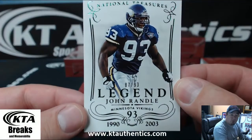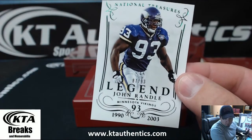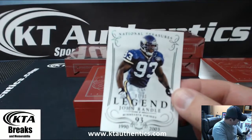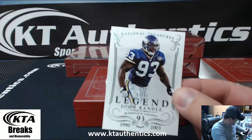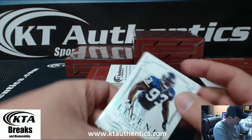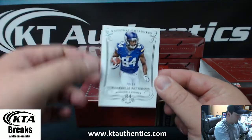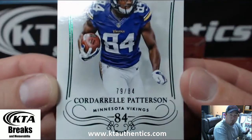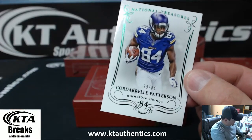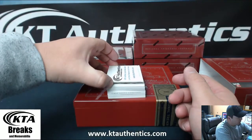First one, green to the jersey, 87 of 93 for the Minnesota Vikings, John Randall. Let's put those there. Not sure, Bob. I don't know what that would be. For the Minnesota Vikings again, 79 of 84 to the jersey. Another emerald, Cordell Patterson. Kind of a big disappointment last year. Vikings on the board twice.